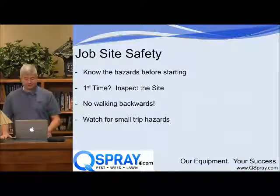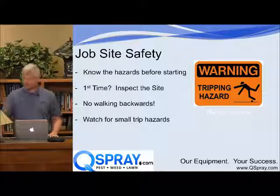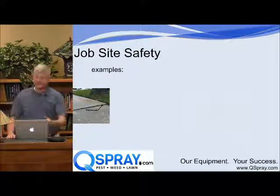Watch for small trip hazards. Those are the ones that get you. There's no sign, you know. If there was a sign, it wouldn't be a trip hazard. If there's a sign, okay, I'm not going to trip on it. So what am I talking about? Here's some examples. So that's an example of a trip hazard.